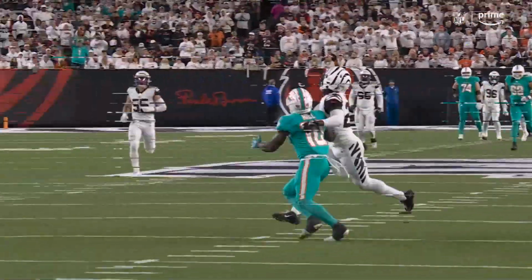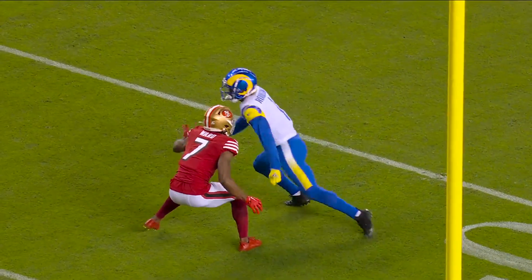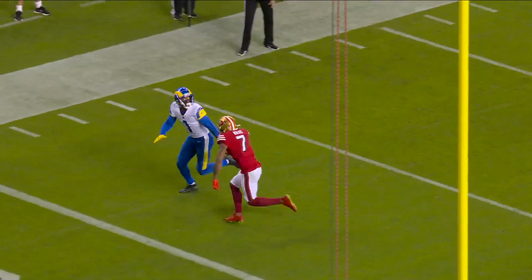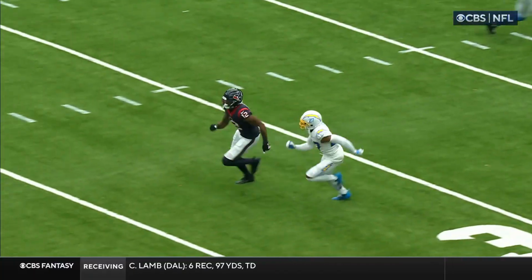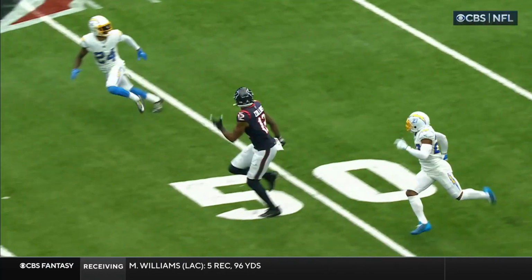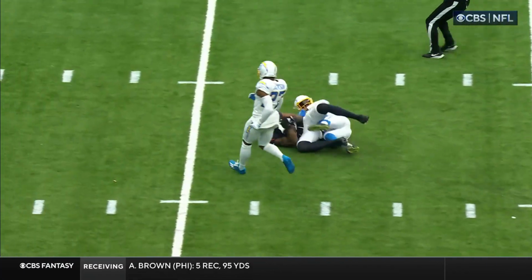Here's the arm strength by Teddy Bridgewater to give Tyreek Hill, because it looked like they had it to Robinson. What a good release again by him. Ball gets up early, and I'll show you what I can do, because Davis Mills is retreating. He's backing up a little bit to his left, throws this off of one foot, and it is.